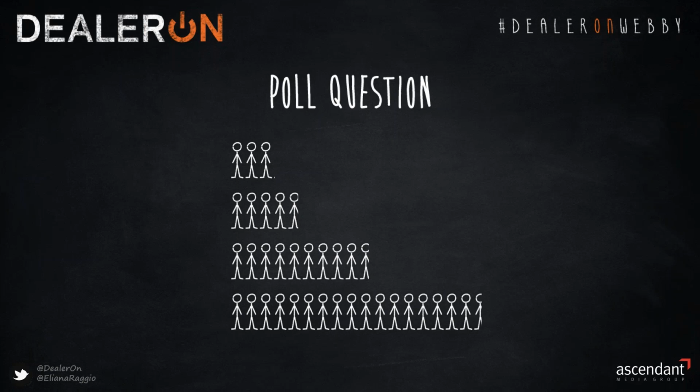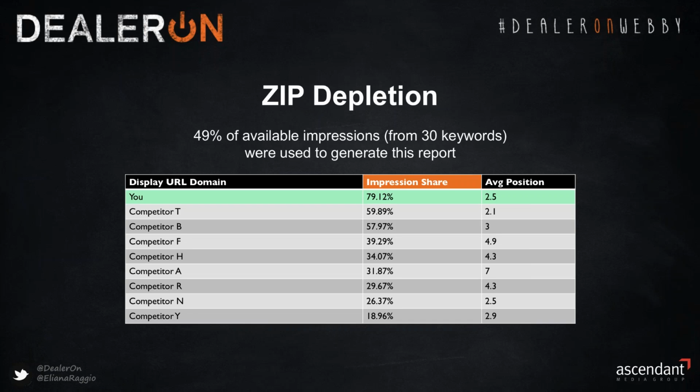And so it's critical to keep your accounts really low so that we're able to do certain things and really talk about how we target. And so understanding the market and having someone who can really understand how these things work. So in this scenario, which we call zip depletion, this is a scenario where we take, instead of conquesting a dealer and buying their name or other things, we take the PMA of the competing dealer. In this case, it's competitor T.